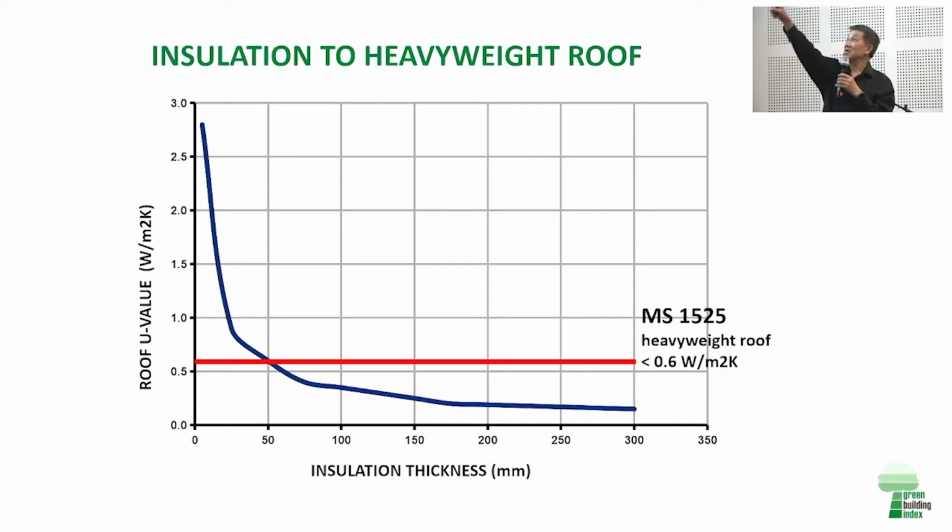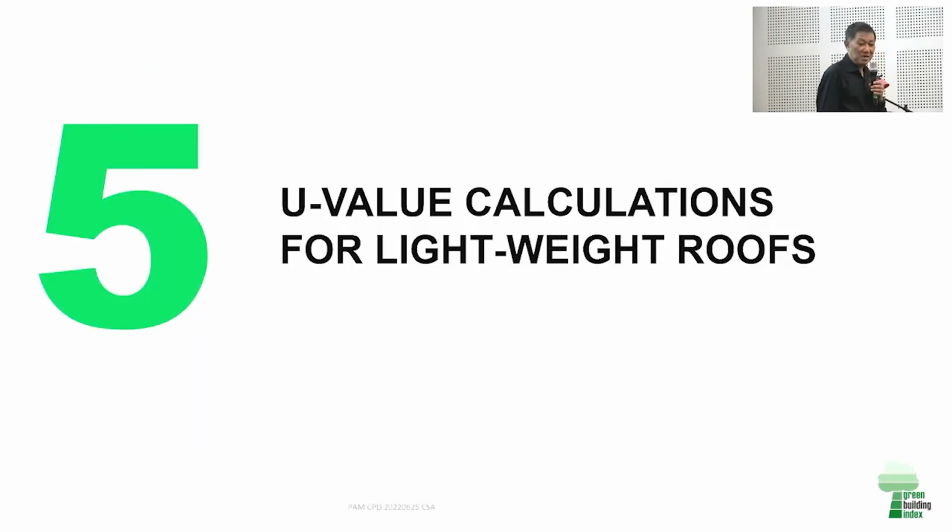So this is the roof value in watts per meter squared compared to the thickness. So around about 70 is the limit. You don't want to go more than that. Thicker also can, but with decreasing value of return for you. Now this one is quite new.